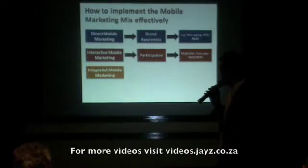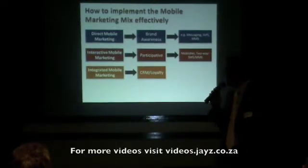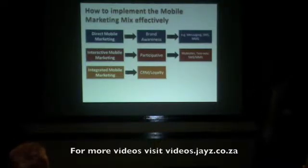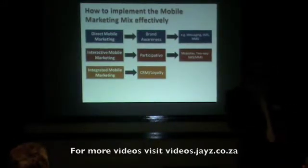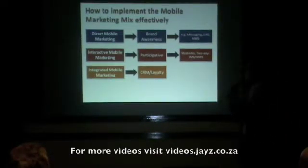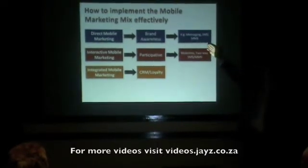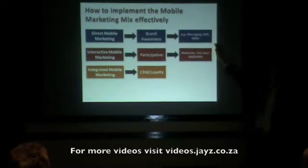Not exhaustive, obviously. You then have integrated mobile marketing, and you then talk about CRM and loyalty. So you'll then choose to build customer databases through these. As you're building your customer databases, you're learning more about them, understanding their behavior patterns, their predictive modeling, all those sorts of techniques.